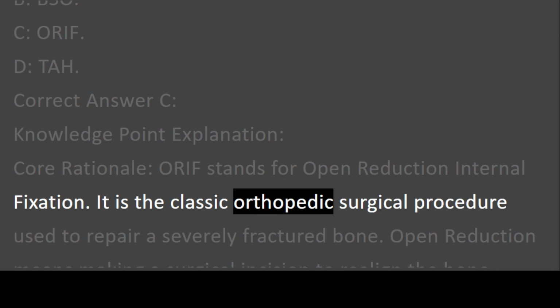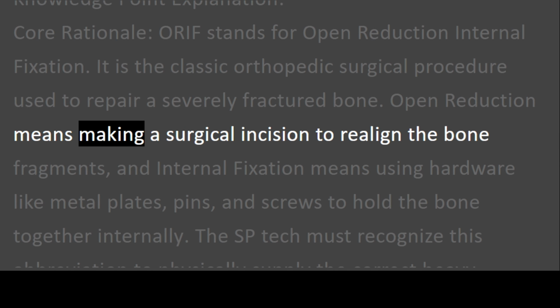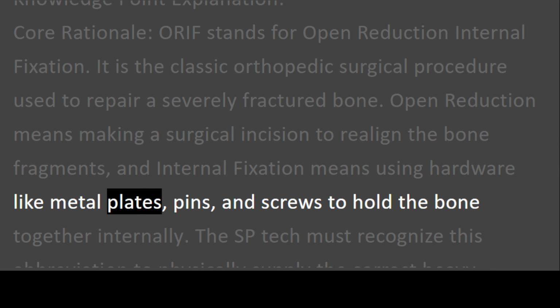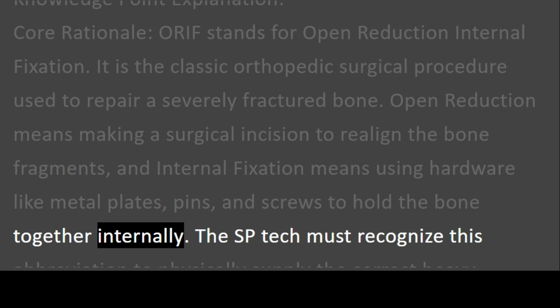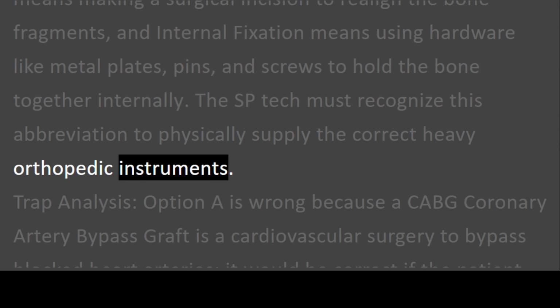It is the classic orthopedic surgical procedure used to repair a severely fractured bone. Open reduction means making a surgical incision to realign the bone fragments, and internal fixation means using hardware like metal plates, pins, and screws to hold the bone together internally. The SP tech must recognize this abbreviation to physically supply the correct heavy orthopedic instruments.